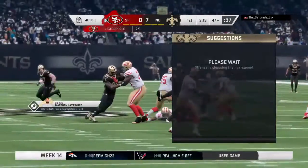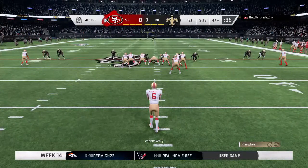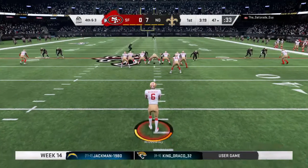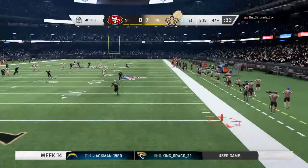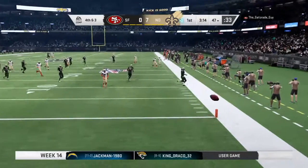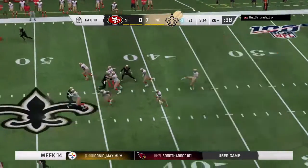Looking deep downfield. And the throw there going to be incomplete. Well, that certainly looked like something that they discussed all week in practice getting ready for this one. Take the big shot right out of the gate. At worst, you'll open up the defense a little bit, loosen them up, have them back on their heels. And this will hit just beyond the goal line as it's into the end zone for a touchback.